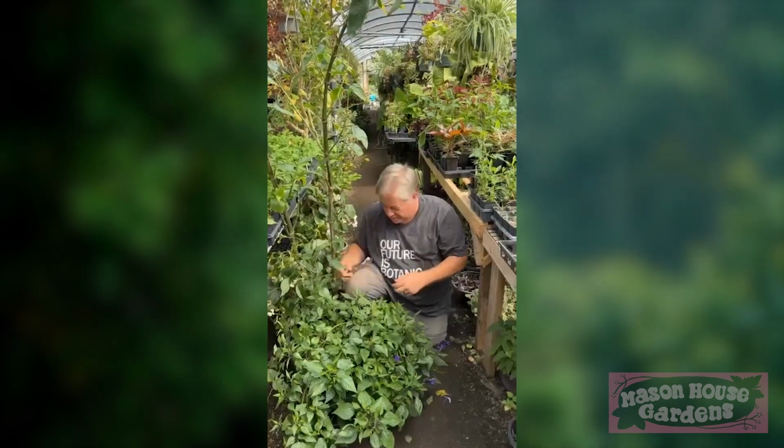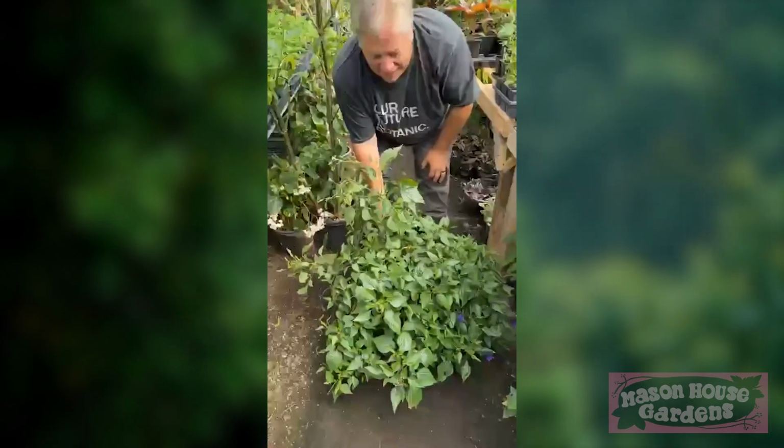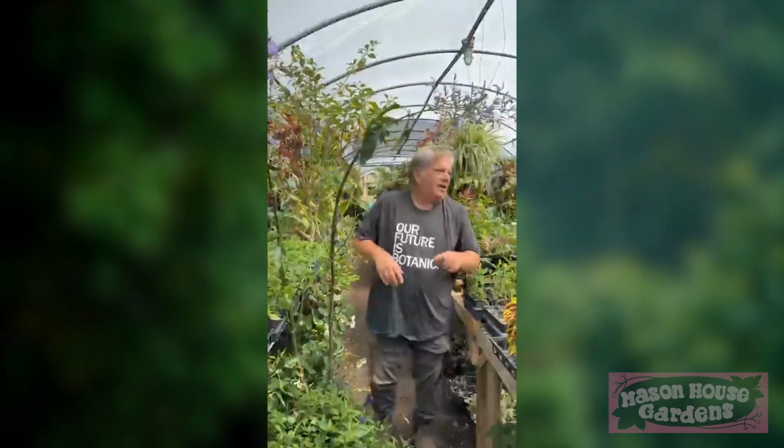Now, it would have to be a big hanging basket. This is one plant from last year, and you can see how big it is. So they make big plants. So if you've got big baskets, big containers, an absolute winner for those big situations.